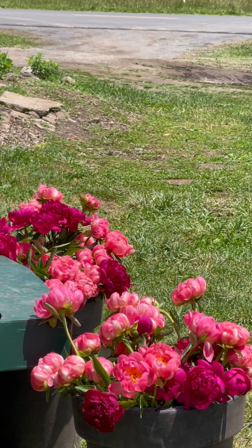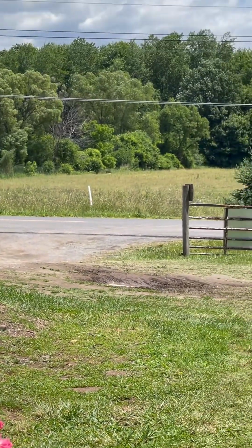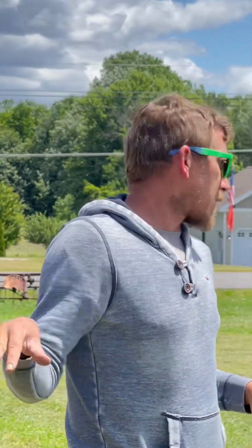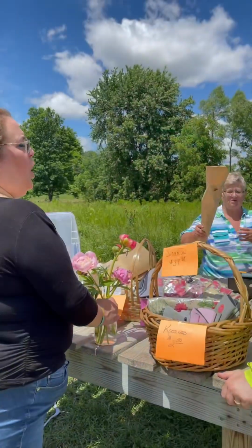Peonies need to breathe more, right? These big blocks of what was weeds around these plants and the weeds inside, not good. It's gotta go. Okay.